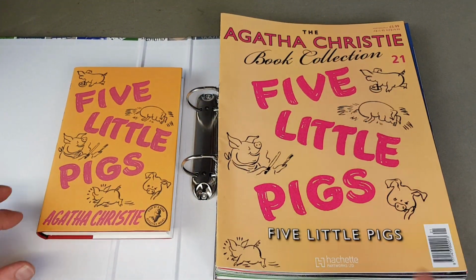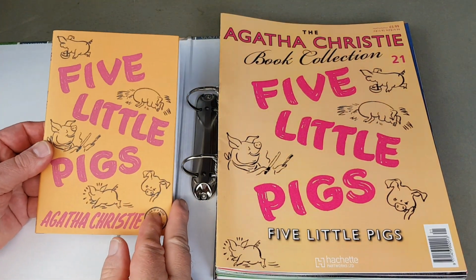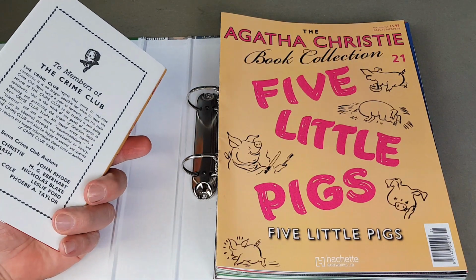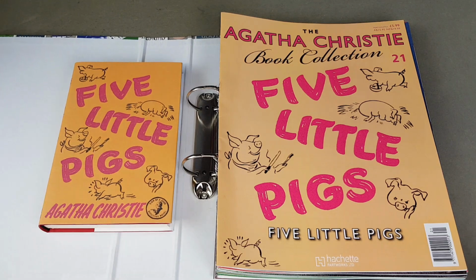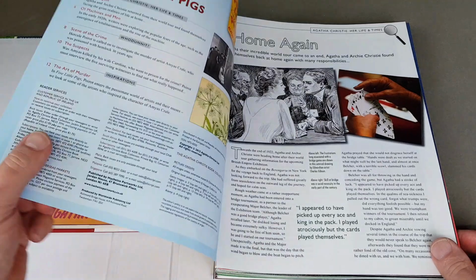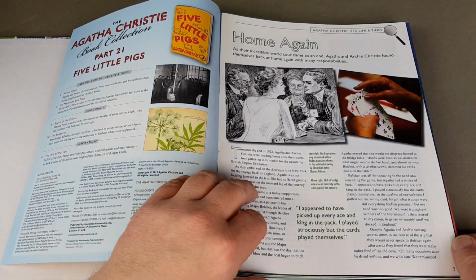Okay, carrying on with number 21 here. 5 Little Pigs. Once again, really interesting jacket, that one. Perhaps not a classic, but it's really, really distinctive, isn't it? I'm pretty sure the original is a bit more yellow than that. That one's a bit more mustardy, isn't it? A bit more washed out.